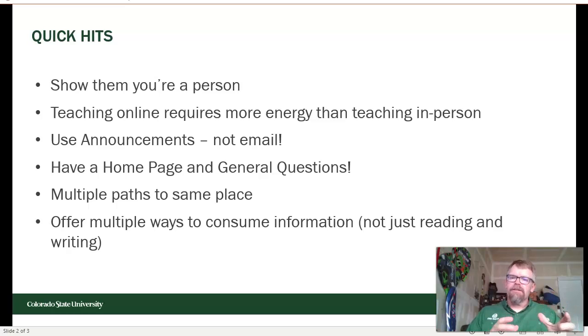First things first, teaching online requires a great deal of energy from both the facilitator and the learner. It forces us to engage in a way that we're not used to engaging in, at least in a learning environment. A lot of us have experience in face-to-face teaching and face-to-face learning, as do our learners. Their entire K through 12 experience was more than likely face-to-face. They know what they're getting. You know what you're delivering. You have experience to do that. It requires more energy. It requires focus.